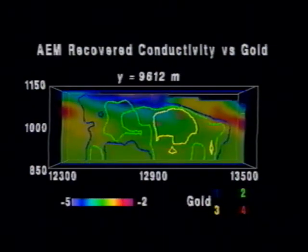This image shows the gold concentration superimposed onto the conductivity obtained by inverting the airborne EM data. The image is similar to the previous picture and indicates that there is good correspondence between the conductivities produced by the inversion of DC resistivity data and by the airborne EM data. The high gold concentration corresponds to intermediate values of conductivity. Also, high gradients of gold concentration are seen to lie beneath the conductive feature at the east.